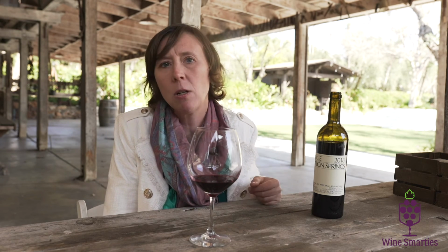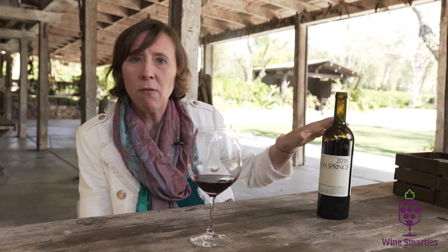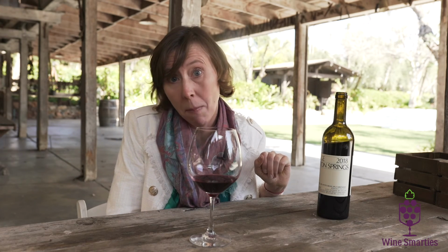It has nice acidity. I wouldn't call it high. I'd call it a medium acidity, nice balance. It's got a nice mouthfeel, again, connecting to the ripeness of the fruit, the alcohol. The alcohol on this wine is 14.5, and that does contribute to the body and the mouthfeel.